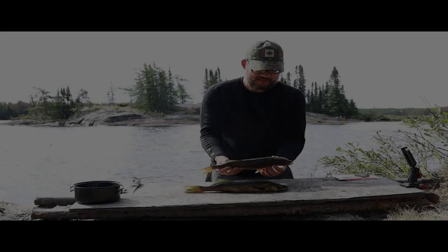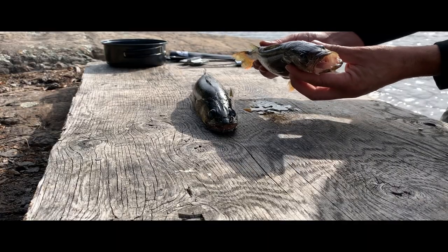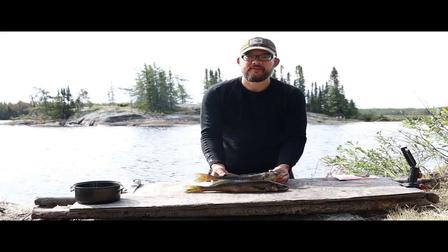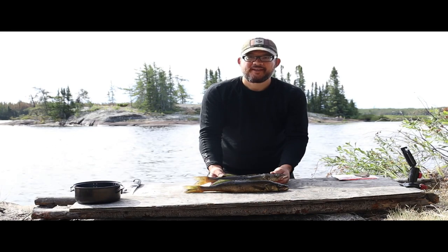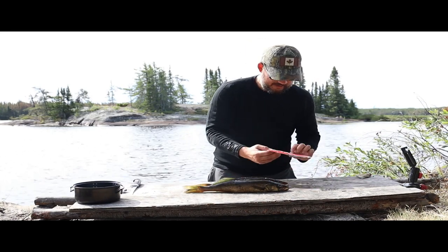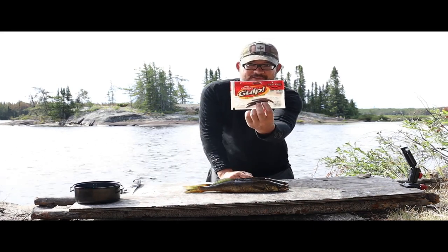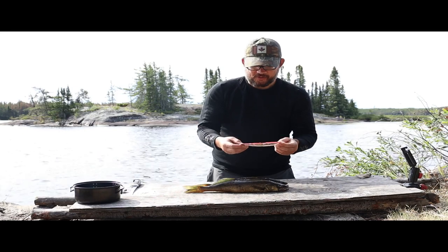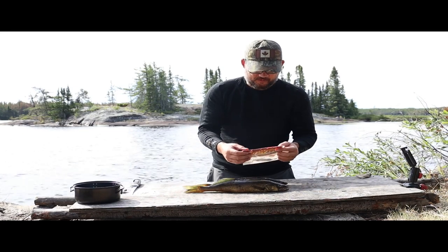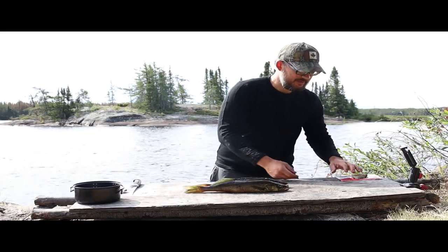So far so good. We didn't catch any fish on day one and two, but we found a nice little spot. We were actually trolling in our canoe and were able to catch a couple pickerel. We caught them on this Gulp. I don't know if you can see that. 3-inch killer crawlers. Seems to work good. We used it on a little Joe, which seemed to be catching them.